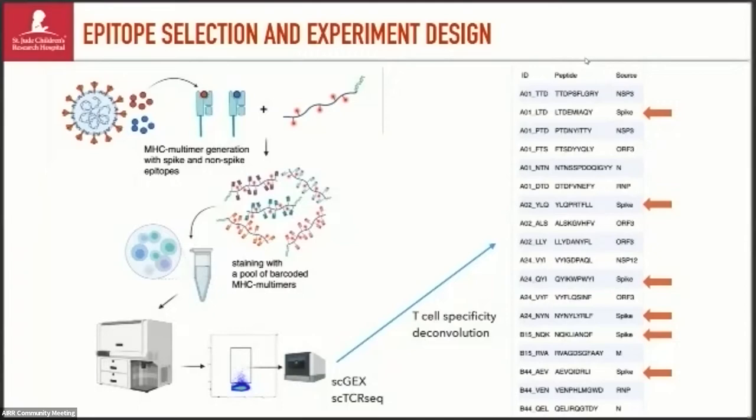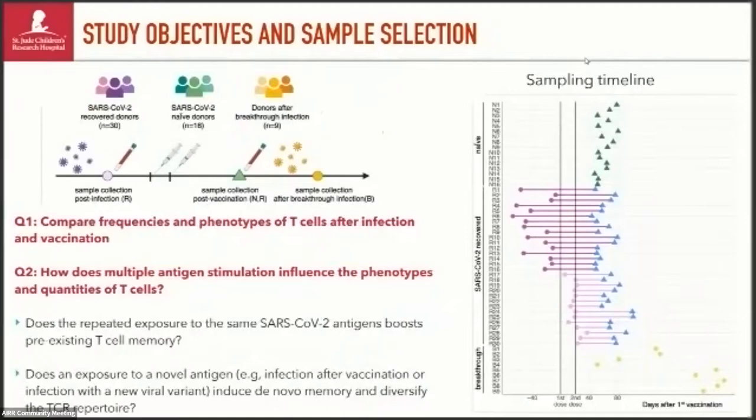And we used this panel of MHC tetramers to assess the epitope-specific T cells after the different exposures to SARS-CoV-2. So we had donors that were only vaccinated, that was all Pfizer vaccine. We also had individuals who were infected, only infected and vaccinated. And we also had a small but nice cohort of breakthrough infections, so the people who were first vaccinated and then infected. A small note here, this was all pre-Omicron, so it was the breakthrough infection with either Delta or some other variant. Another important point is what you could see here on the sampling timeline: for the infected individuals, we actually had a second time point taken, which was after the two doses of Pfizer vaccine.